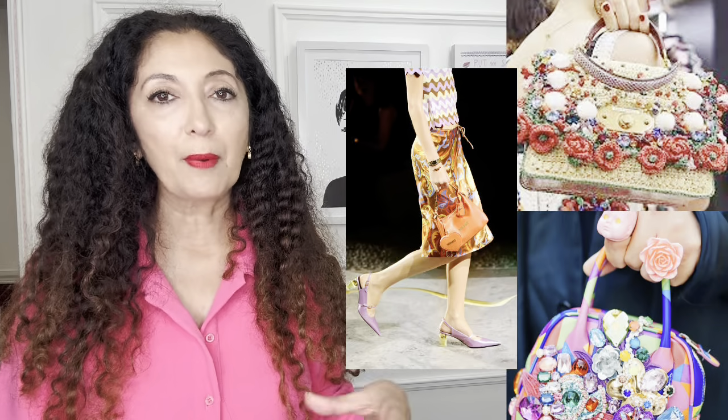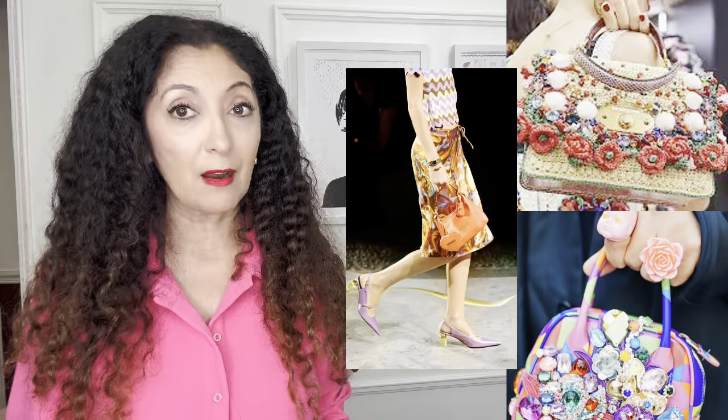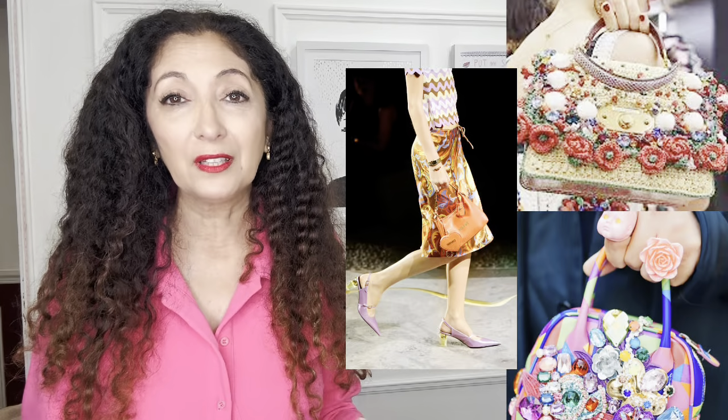And again, we're seeing this primarily on bags, but we're also seeing it on other accessories, including jewelry, including scarves, including shoes. So craftsmanship and unique touches are everywhere. And I just love, love, love this.